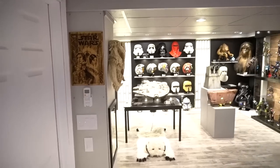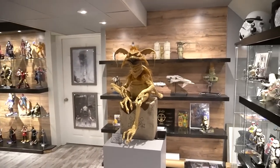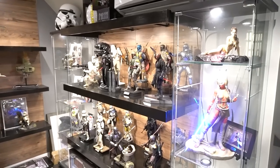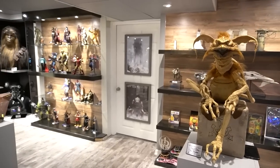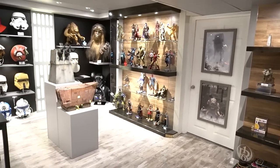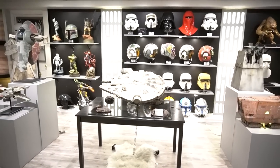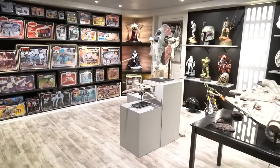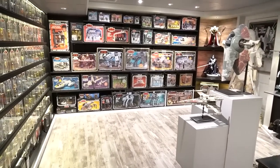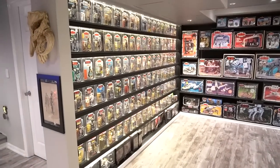This is my collection room, and I'm sure a lot of you have seen it on the Rogue One 6 channel. It's not something I've hidden. It's something I've shown quite a bit. It's something I'm very proud of, and I've put a lot of work into building. Not even just accumulating all of my items, but also building displays and models.